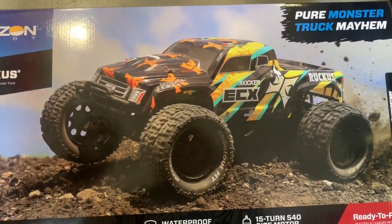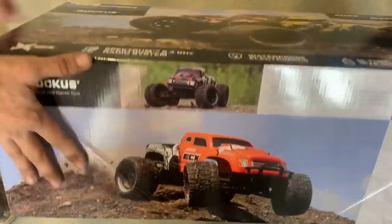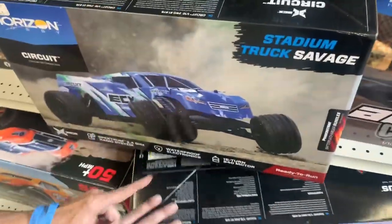Spectrum to Maria's waterproof. It's $149. Look at it. It's a ruckus. It is. That's a $139 savage for this one.